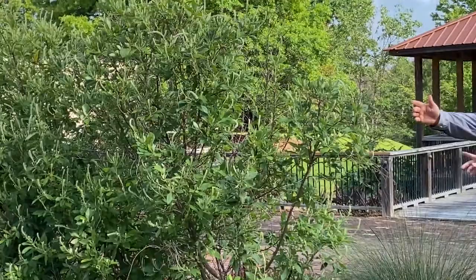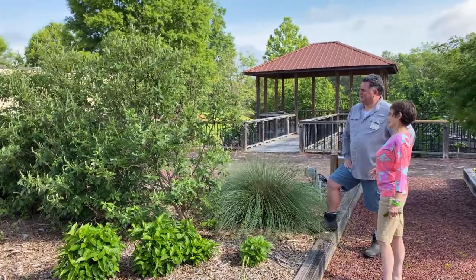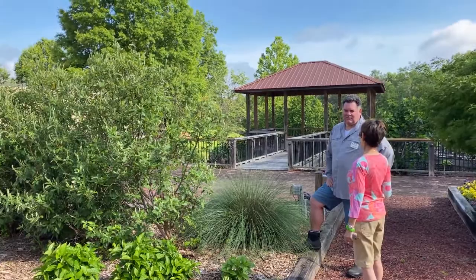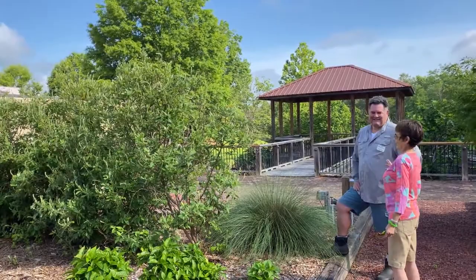Now, are y'all obsessive compulsive like I am and have to come out and cut out every dead limb? Well, we should be, but we're always short staffed. Well, you know, you could pay me a penny a limb, and I would be out here for days cutting out dead limbs, because that's like a dead limb. I've got to get it out of here.